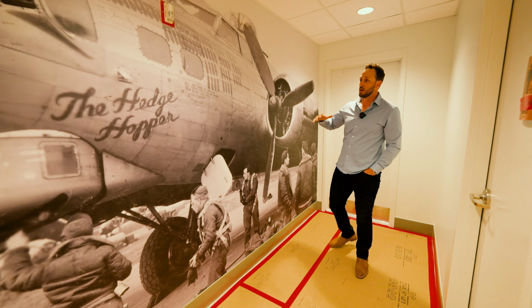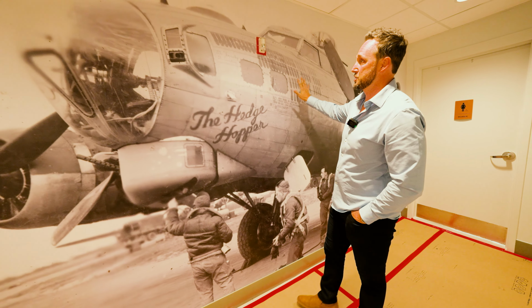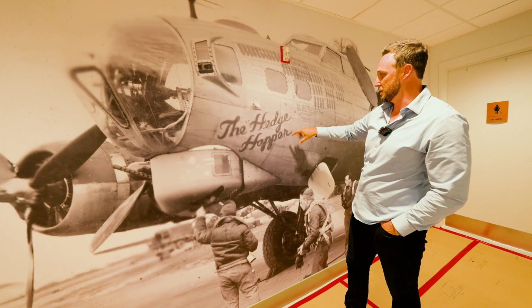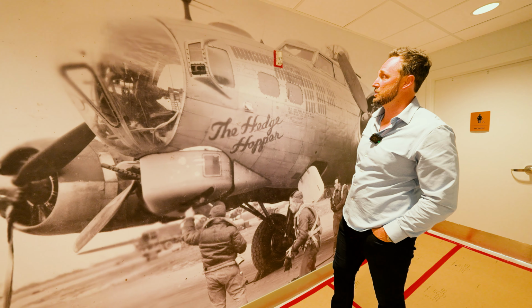But anyway, this is a really important and fun picture to get to put into the buildings, especially because of the identifiable name of the plane. So really special for us.